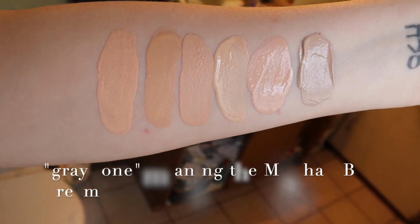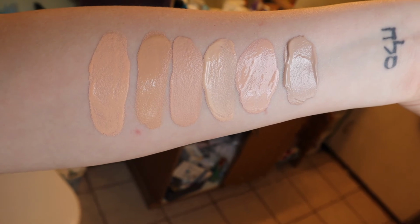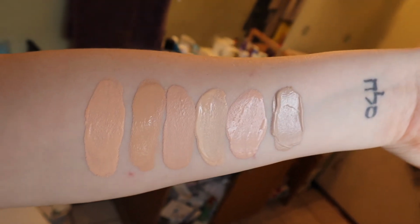And then you can really see that gray tone that I was talking about before. The L'Oreal one is definitely the darkest. Like I said, it looks a little dark on me, but I think it works out okay. That's all. Just wanted to share some swatches with you guys.